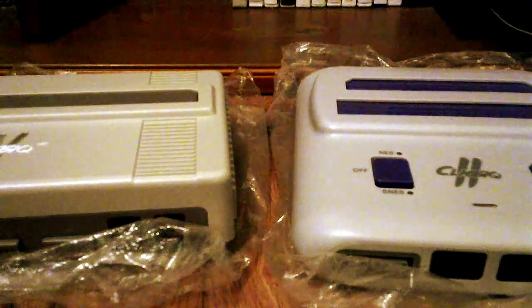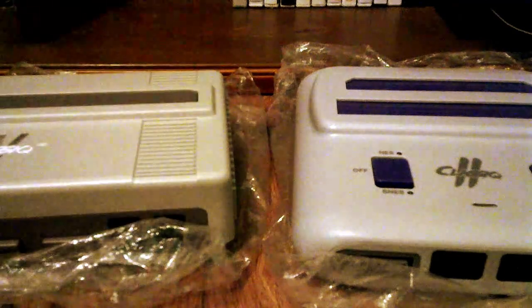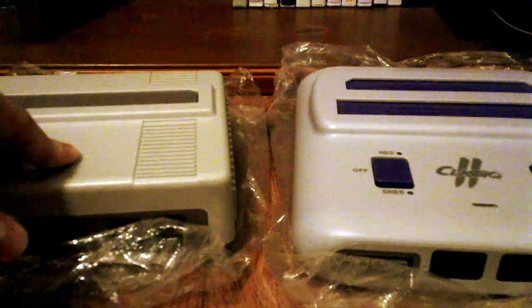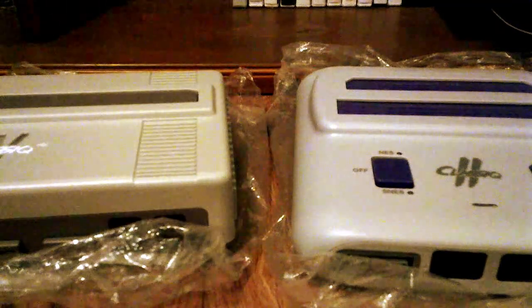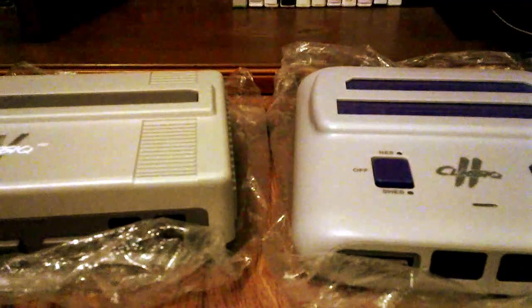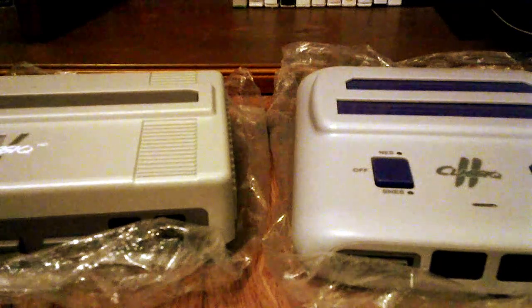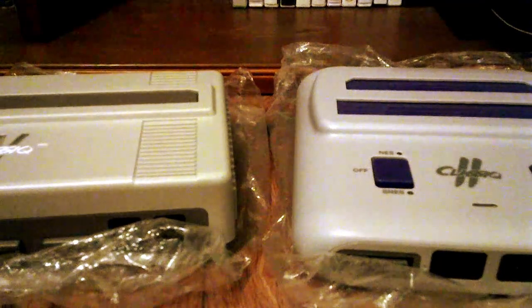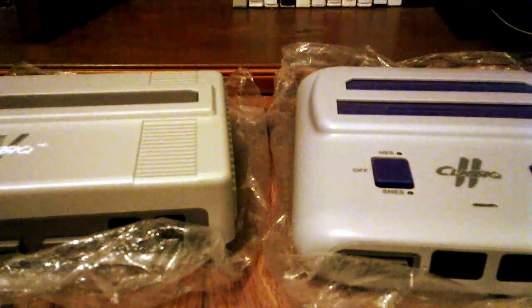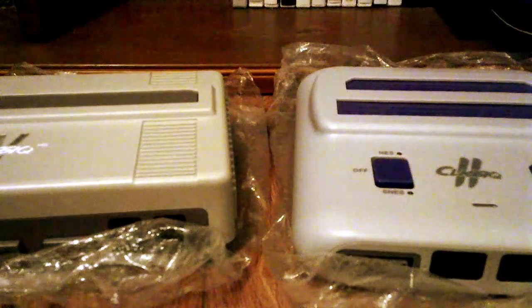If you want to play NES on an HD TV, this is a pretty good option. But if you want more accuracy and you don't really care about the HDMI, this is the same price and has more accurate audio and visuals. So, also Super Nintendo. I guess I don't know.